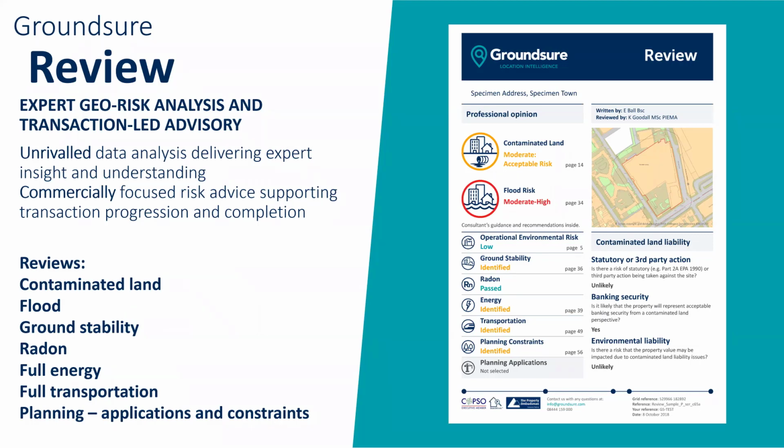So when redeveloping a site, it is the responsibility of the developer just to ensure that the property is suitable for use. And as such, it is likely that as a minimum, a phase 1 risk assessment will be required as part of the planning process before the development starts. So this Groundsure review report, like any other database desktop study that does not include a site walkover, doesn't cover off a developer's responsibility under planning in relation to contaminated land. However, it's a great starting point if considering redeveloping a property.